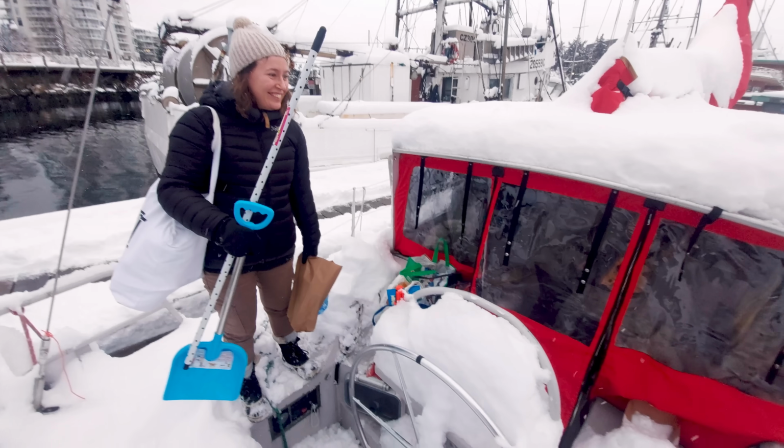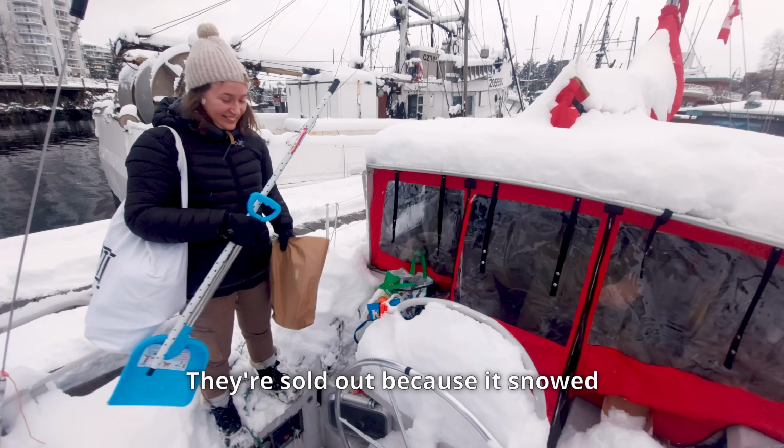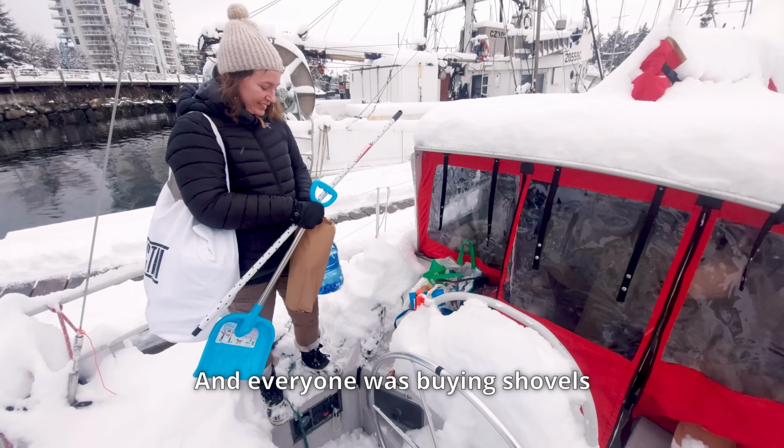1 hour later. Only found a kid's shovel. I guess they are sold out because it snowed and everyone was buying snow shovels.